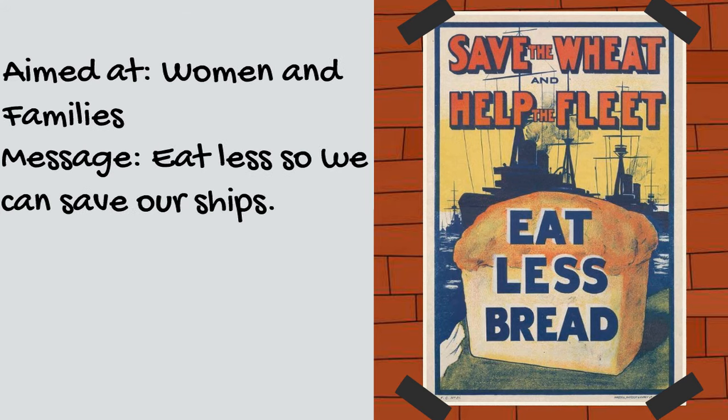So this time we have a different audience, totally different person we're aiming at. This time we're aiming a poster at women and families. And the message is, eat less so that we can save our ships.